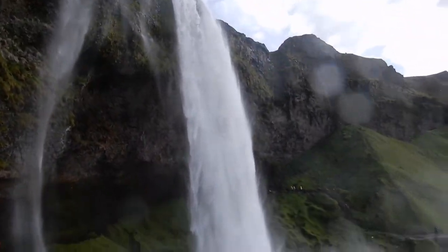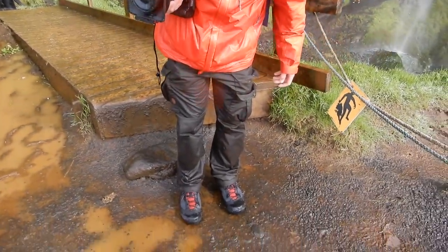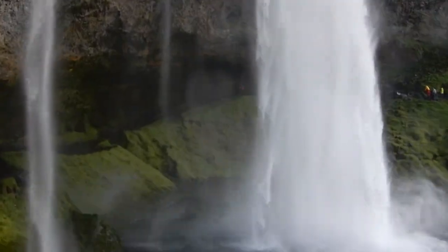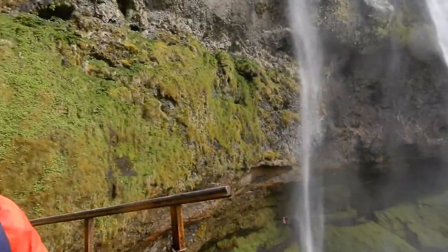Look at how drenched I am. Look at this. I went down there. Right under the waterfall. Okay, not under it, but right behind it. And it was intense.